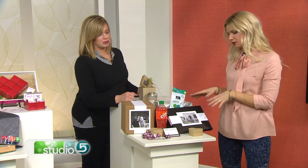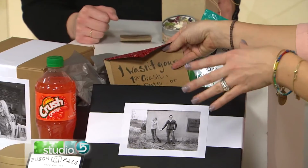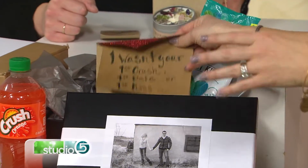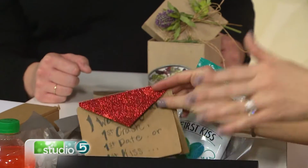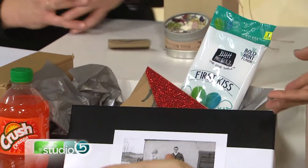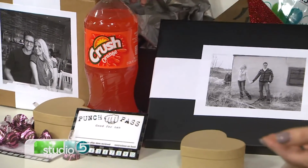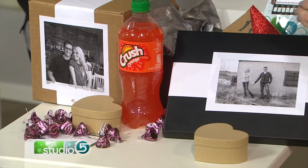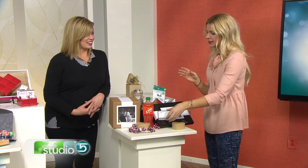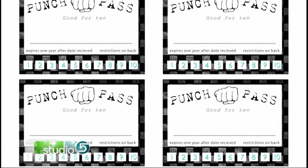Okay, this is for your sweetheart. And I went with the theme, I wasn't your first crush, your first date, or your first kiss. But as long as you let me, I'll be your last. Cute. So I just did it with kisses, and I even found first kiss gum, and then crush soda, and then a punch pass. My husband doesn't like to plan the dates. So a punch pass for 10 dates planned and paid for by me. Nice. And it's just like a black and white theme.